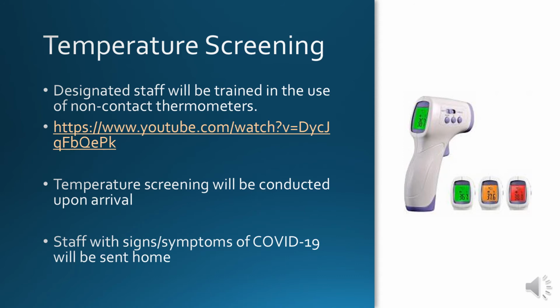Temperature screening. So thermometers have been ordered and designated staff will be trained in the use of non-contact thermometers. Temperature screening is recommended to be conducted upon arrival to work in the morning. Staff with signs and symptoms upon arrival to work will be sent home.